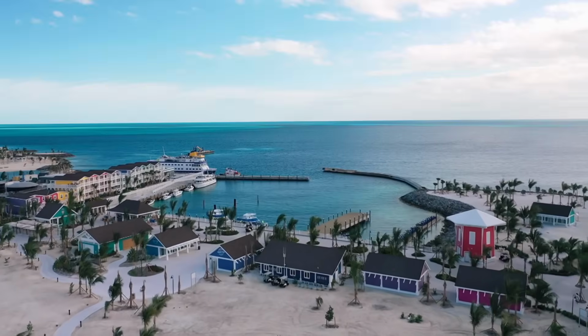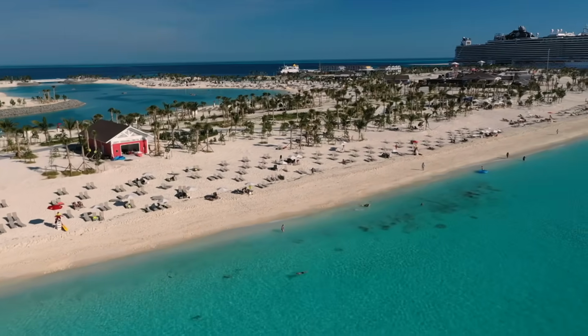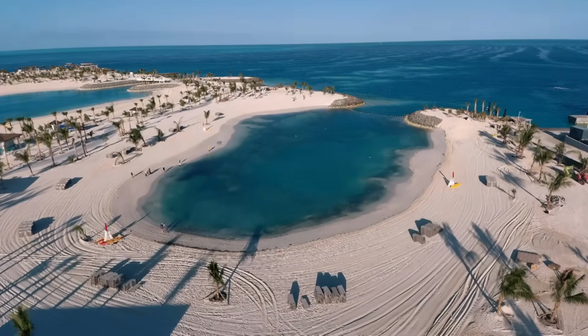For Michelle, opening day is just the end of the beginning. Her role is to manage the island for the months and years to come. I'm having mixed feelings actually right now. I'm completely exhausted. I'm completely drained.